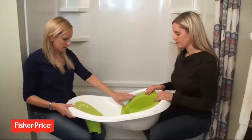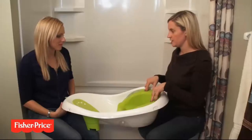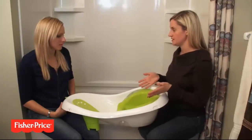And what is this for? I absolutely love this feature. This unique sit-me-up support is for babies who can sit up but still need assistance. That way you can wash her without all the squirming.